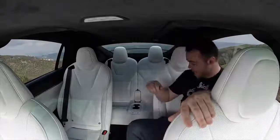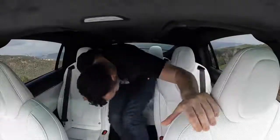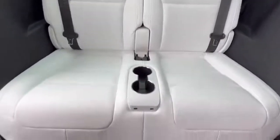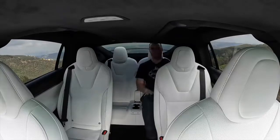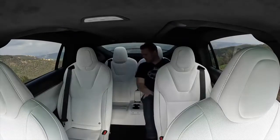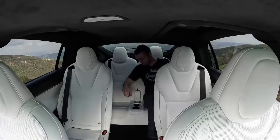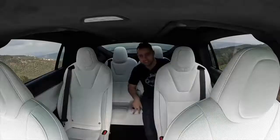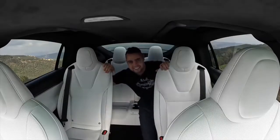Now, let's move on back to the rear, shall we? Where, surprisingly, I also fit. I got plenty of space back here. I mean, it's not the most comfortable thing in the world, but as someone who's 5'11", I still have headroom, and I could sit next to somebody my size, no problem. Also got cup holders back here as well, and more USB-C charging. All right, let's drive this thing, shall we?